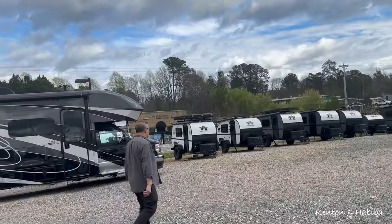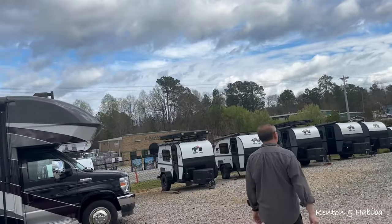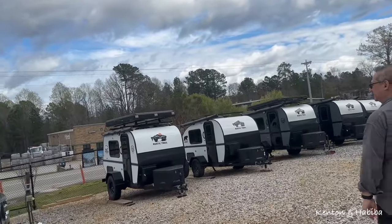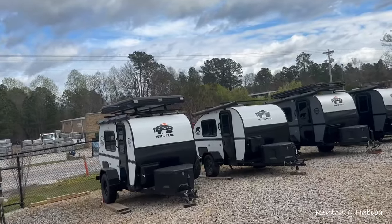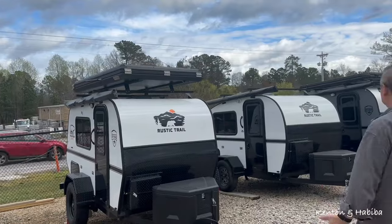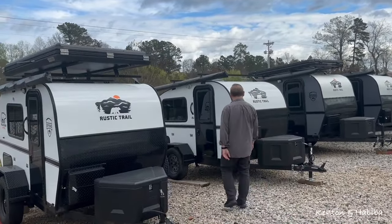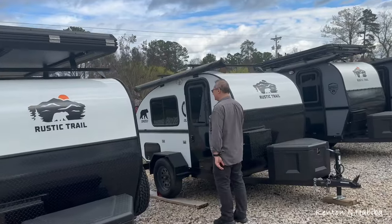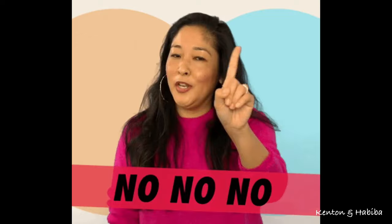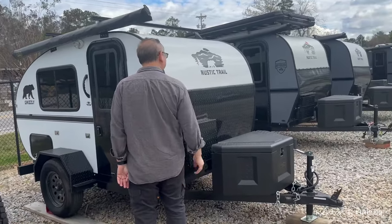All right, here's some really itty bitty ones. Maybe let's go see what this itty bitty one gets you. I feel like these are way too small though, for real. There's no way me and you wouldn't be fighting in this. This is our budget, right? These little mini ones. Kenton says he can see putting me in that. Yeah, no, that's more of a one person. There's no way. No way.